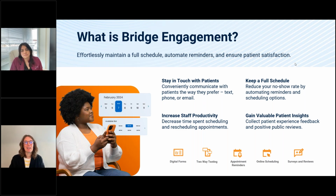Those of us on the webinar know that it's impossible to talk to every patient in a one-to-one way and remember everybody's needs and preferences. That's where the technology comes in, and we call this Bridge Engagement. It starts with online scheduling and digital forms, and then it extends to appointment reminders and conveniently communicating with patients the way they prefer.